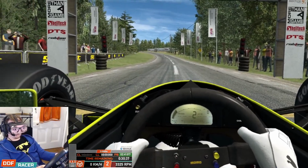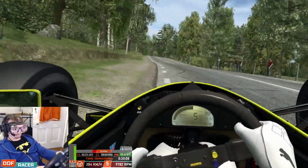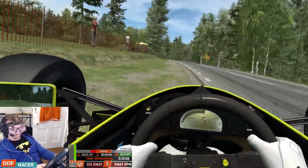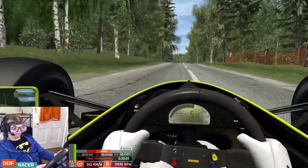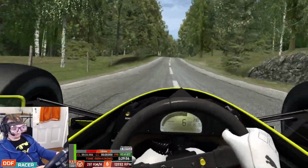Okay, so we're now approaching the halfway point of the session, and we're yet to improve on our 2-minute 41 time. It feels like I'm not brave enough to use the revs. Could do with some better drive, I think. Using those revs, using the peak power of the engine.